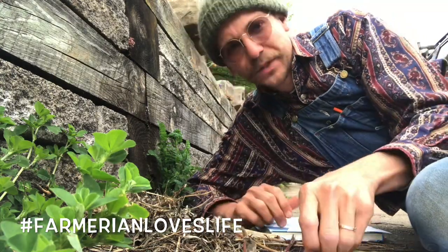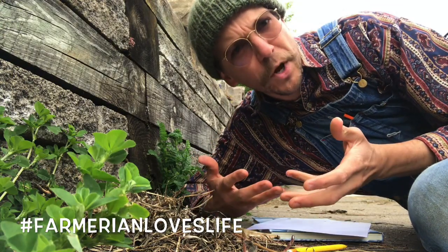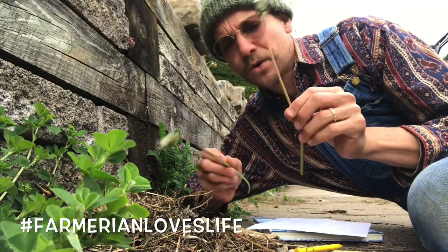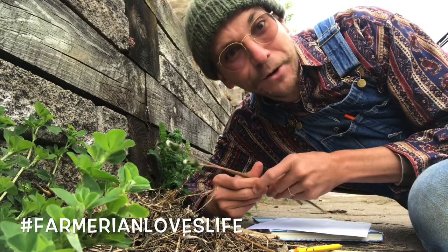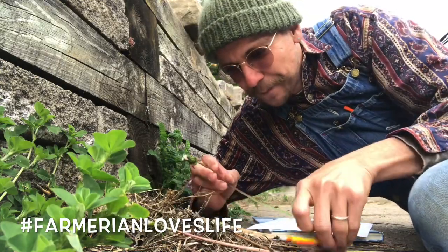So what we're going to do, we have a pencil, we have a piece of paper, because maybe we want to draw or write down the things that we see. And I also have something to make a shape. So I found these dandelion stems. You could make a triangle or a square or a rectangle, or if you have a lot, you could do a pentagon or an octagon like a stop sign. And just make a little shape.